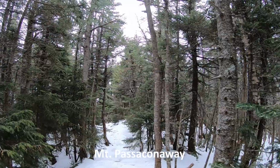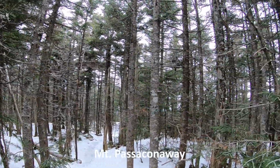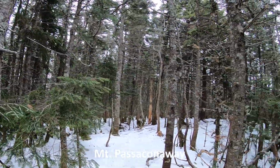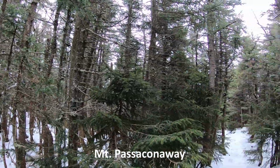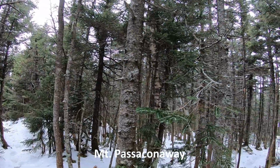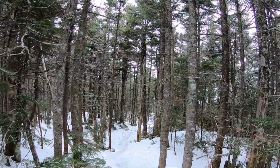So this right here is the top of Mount Passaconaway. You can see there's no real view or even a sign up here, but all the trails from this point start leading downwards. So this is what we are declaring the top is.